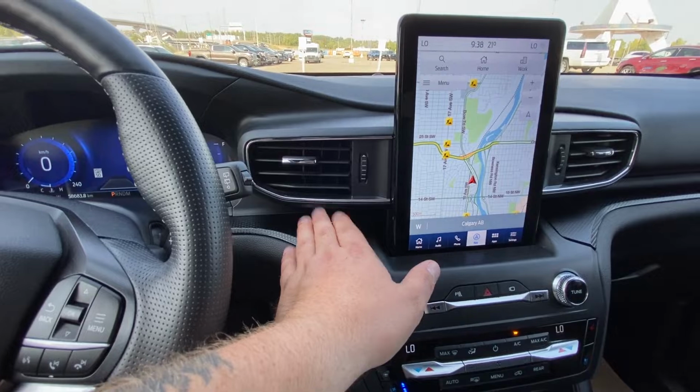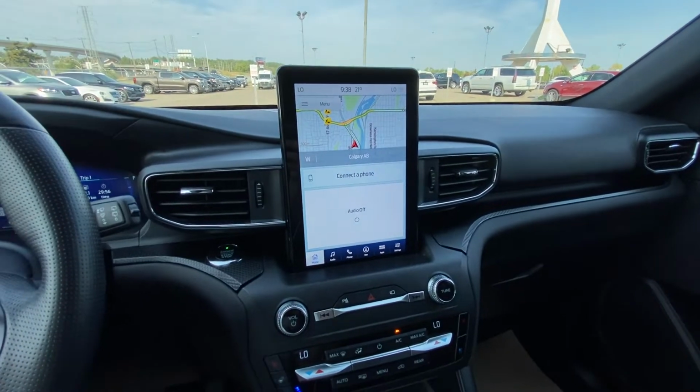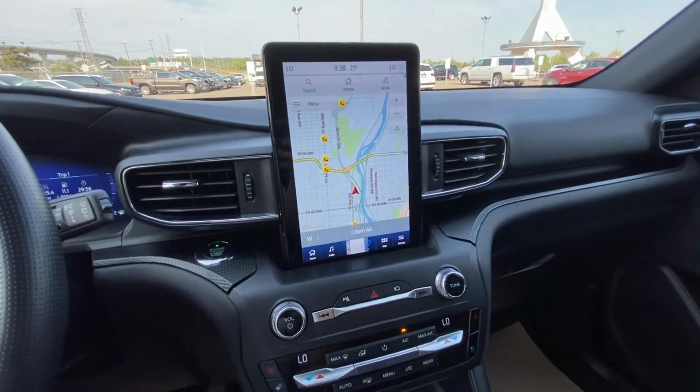Push button ignition up top. We do have a nice large touchscreen tablet system using the vertical height this time. Navigation as well as phone connectivity and audio controls. Super easy to run through.